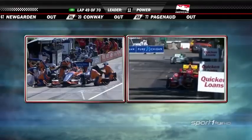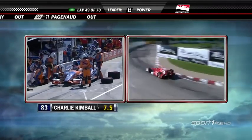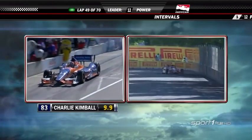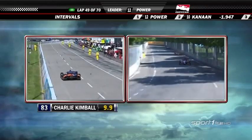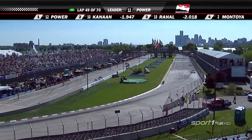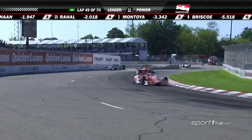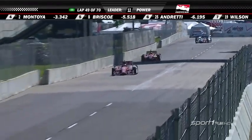Rick? Charlie Kimball brings the car in. He was talking yesterday about just how incredibly bumpy this track is and how difficult it is to come to grips, saying it's pretty much the bumpiest place out here. Fortunately, the strategy's worked well, been able to move up. He has a nice clean stop and he's away. So Kimball rejoins. There goes Dixon, there goes Saavedra. And Munoz comes up on Kimball at the pit exit there.